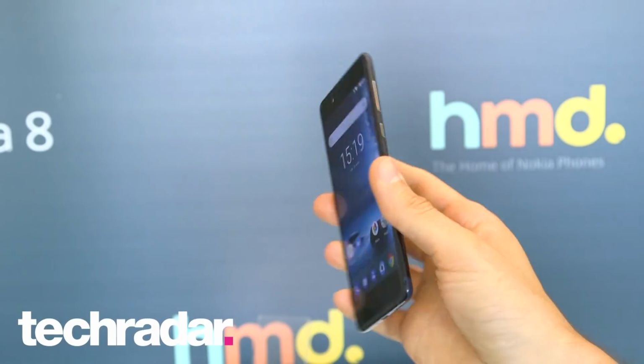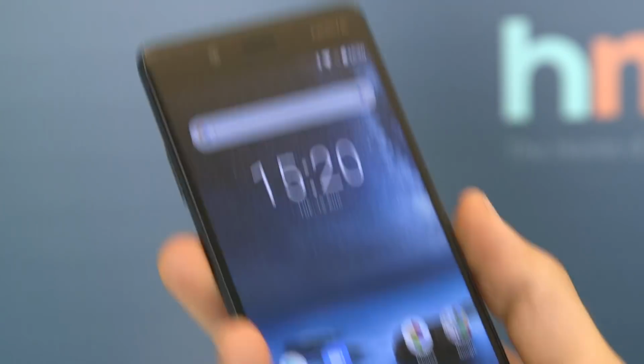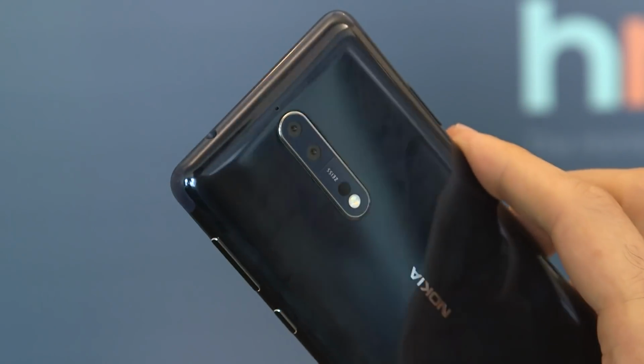I'm Basil, and Nokia's new flagship, the Nokia 8, has landed. It costs €599 and looks super premium. Is it going to be worth it? I'll jump onto my first impressions in a second.